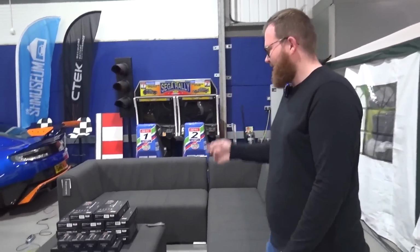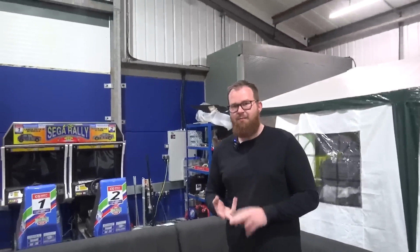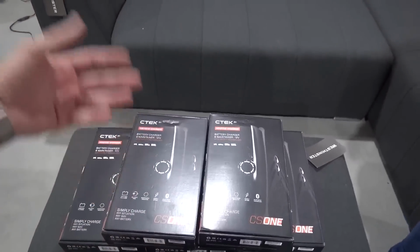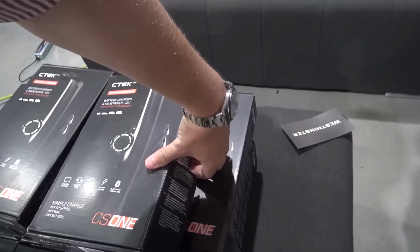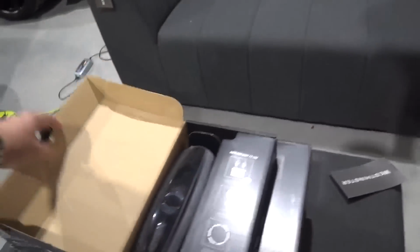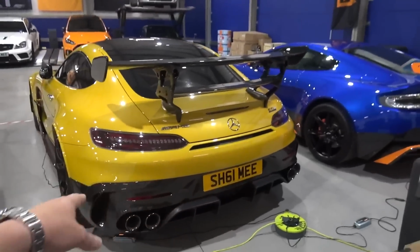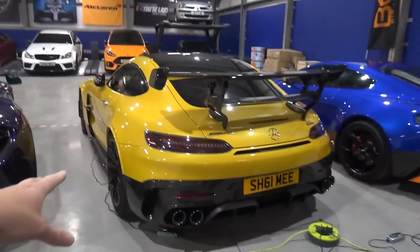There is now the CS ONE, which doesn't matter whether you have lead acid, AGM, or lithium battery, it knows, it works it out, and it just does what it needs to do. So the latest smart charger, battery charger and maintainer from CTEK is this new CS ONE, which if I just try and open this box, I've done this the worst way possible. I should have asked your help. Yeah, okay, we've got it. This is the new CS ONE. Effectively, you can use it, as Tom mentioned, on anything. So we're going to be upgrading the chargers, because what we do at the moment is move around the different chargers from one car to the next position when cars go to different places.